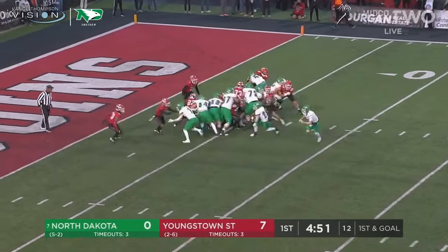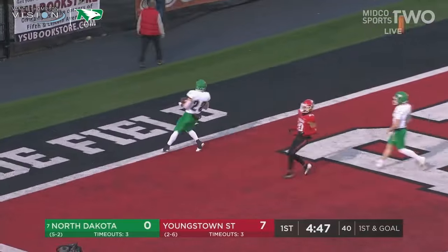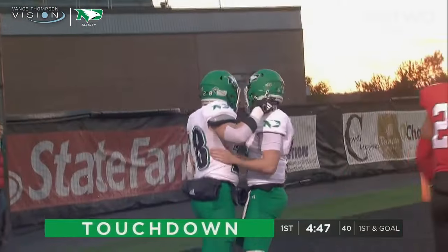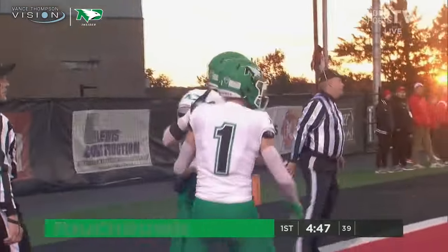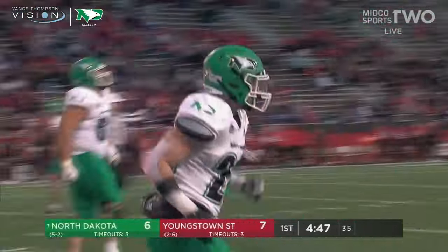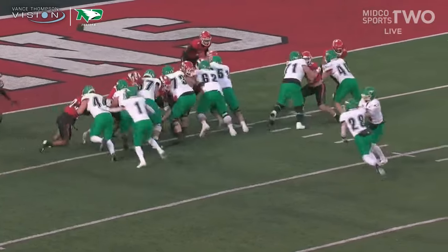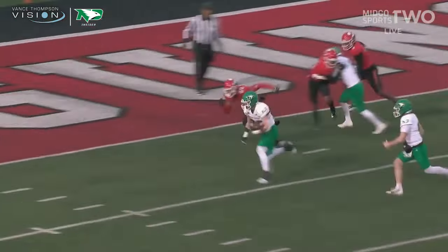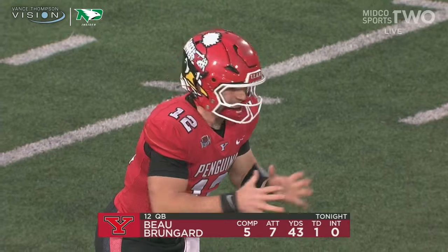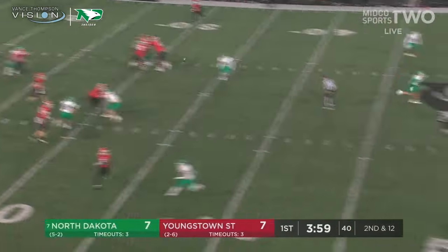Zebarth will take the handoff, and plenty of room on the left side. Gavin Zebarth struts into the end zone, so North Dakota watches Youngstown State march down on its opening drive, and the Fighting Hawks punch right back. Gavin Zebarth in from 5 yards. Yeah, take another look, just completely wiping out that line. Mason South with a good block. The tough part becomes, they've had some of those games get out of hand against Pitt and South Dakota State.